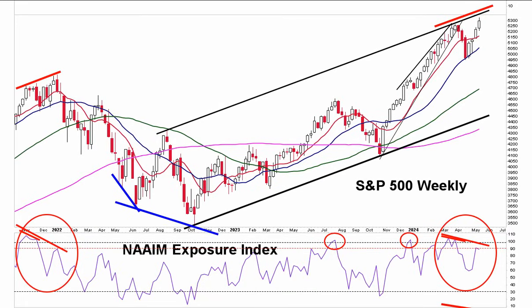I want to continue to point this out on the S&P weekly chart. This is the NAAIM exposure index. It's money managers, active money managers' exposure to the market. And again, it's forming a triple divergence, just like it did back over here. I talked about this back up at the top, that if we did come back down, sell off, try to bounce around the 20-week moving average, we may still see a divergence develop here. And again, I told you it would look something like this. Well, it looks nearly identical to this.